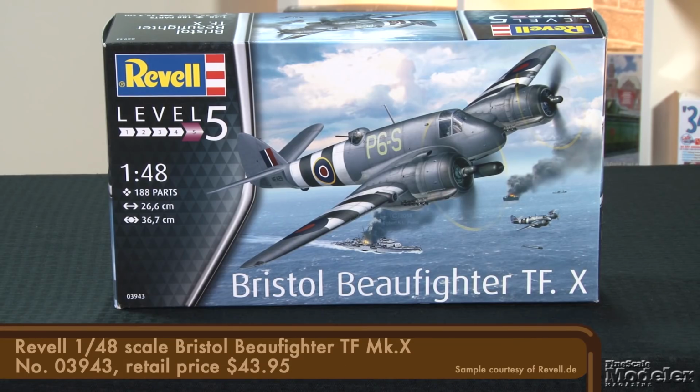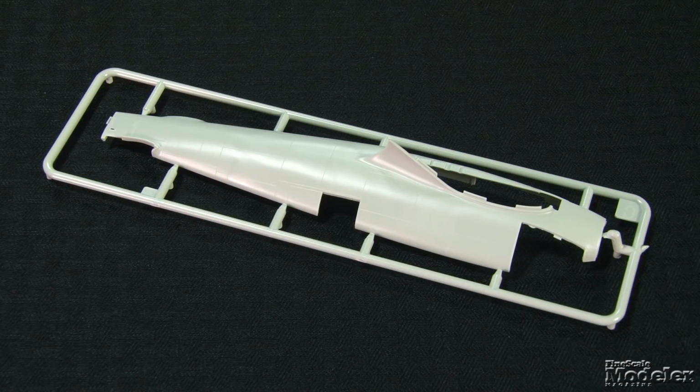Back on Earth, we have Revell's 1/48th scale Bristol Beaufighter. The initial release of this all-new tool represents the torpedo-armed TF Mark X variant. The surface detail includes fine recessed panel lines that appear to maintain consistency around the edges of the parts.